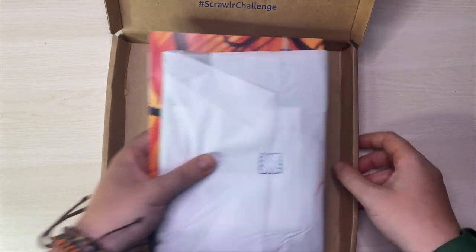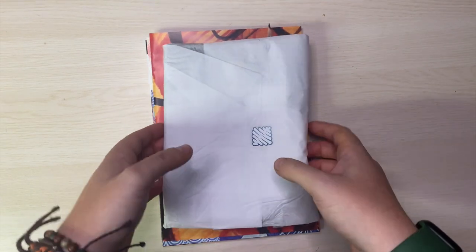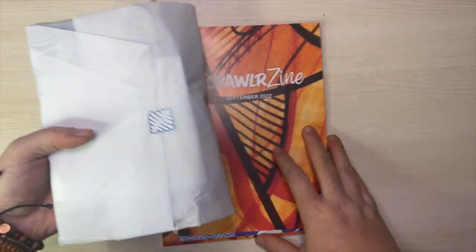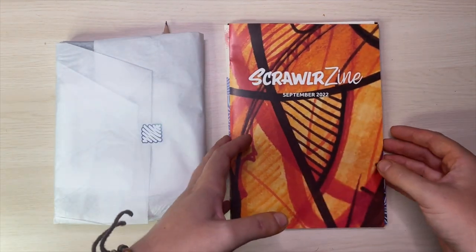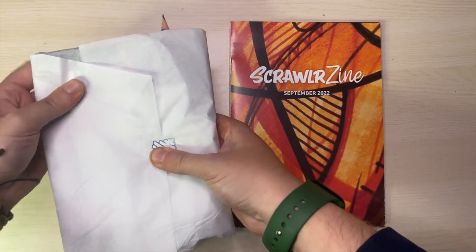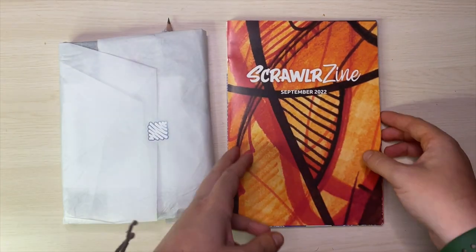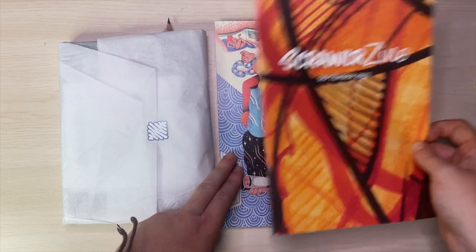It feels quite weighty, this box, this month. So I'm excited. We obviously had the oil pastels from last month, which were unexpectedly good for me. I know a lot of people still had issues with them, but I enjoyed those. So I'm excited to see what this is. It feels like a big box, so I'm interested. This is the Scrawlr zine I was mentioning, but I'm going to put that to one side until we have looked at the supplies.